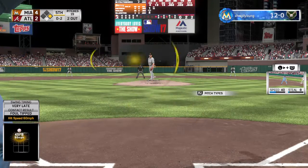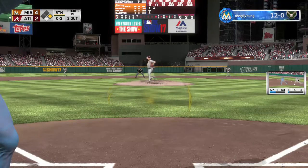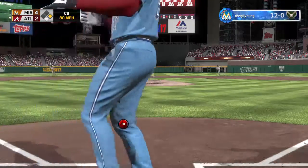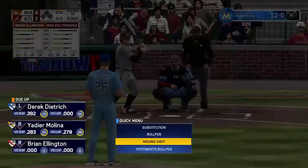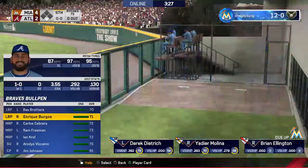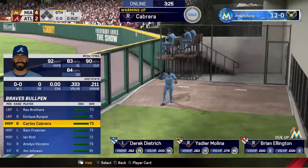Swing, and he pops him up over toward foul territory. Swung on and missed, and that's the final out of the inning. Ready for another chance, Derek Dietrich. He'll start things out now in the top half of the 6th. Derek Dietrich.